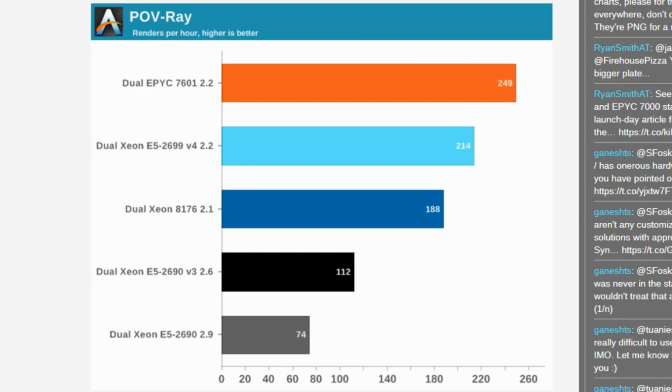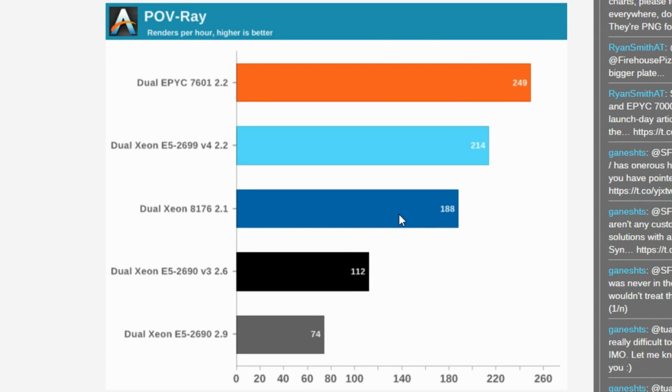Next up was Persistence of Vision Ray Tracer, and once again we see the very strong performance of the Epycs, which comes in well ahead of both Xeons. It should be noted that the Skylake Xeon seriously underperforms here, so this could well be an optimization issue.